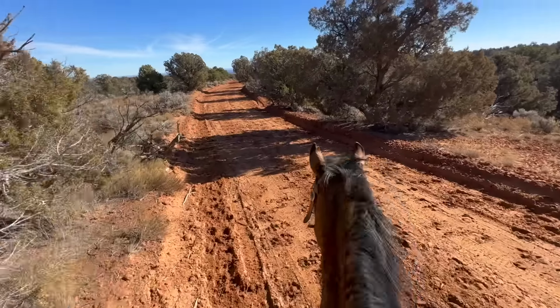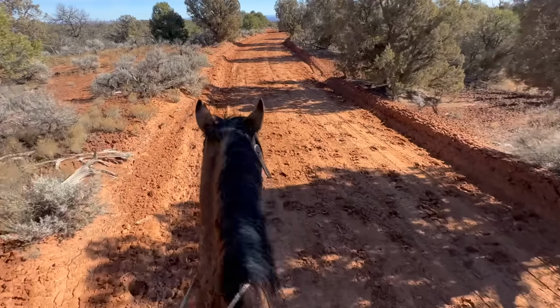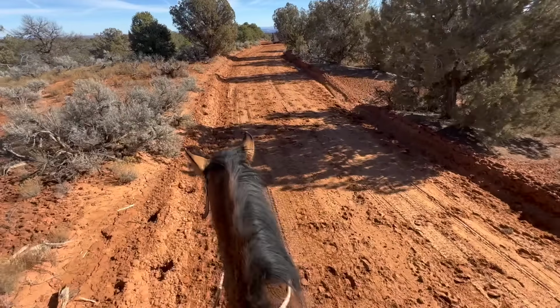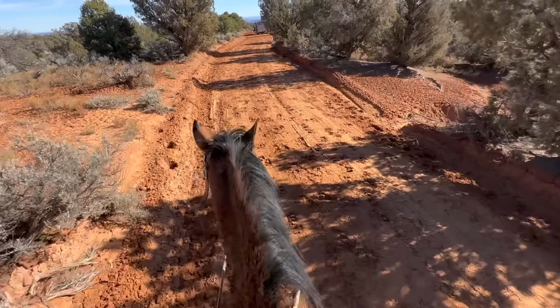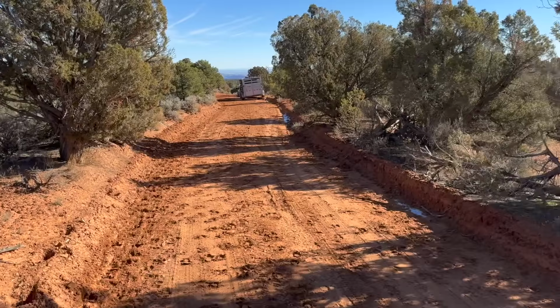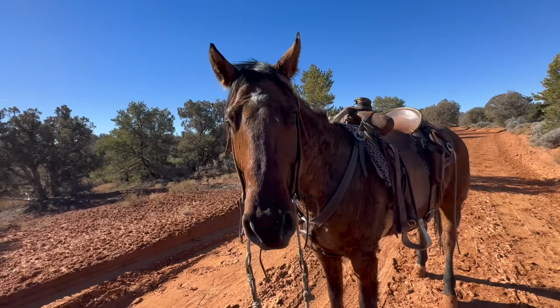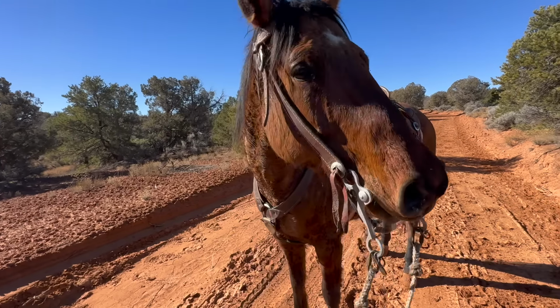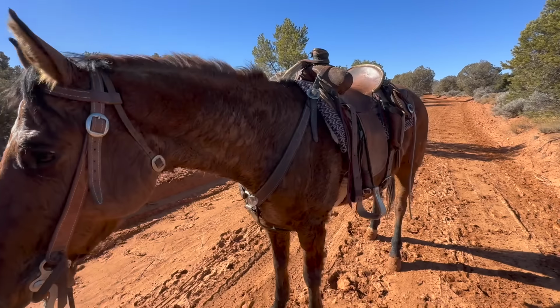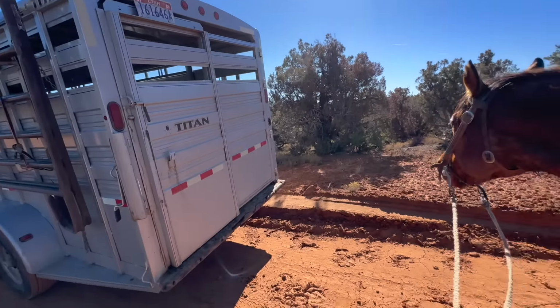Okay, I can see the trailer. And I can see these other guys have ridden down this road. Their tracks are going down the road, and they're in front of me. Okay. Good deal. All right, he's worked hard. Need to put him in the trailer and give him a break. Let him ride in the trailer for a little ways. He's earned it.